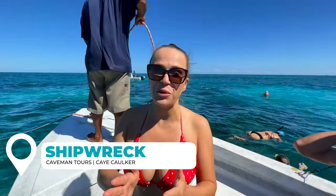Their guides are very knowledgeable, so when you're out there, they're giving you a lot of information on the fishes. While you're snorkeling, they'll dive all the way to the bottom and show you what corals are, what fishes are, and they're actually pointing at it while you're snorkeling and you're just looking down and seeing them. All in all, it's the best.